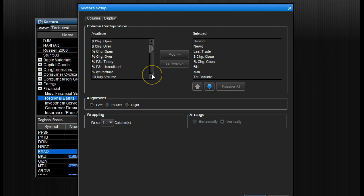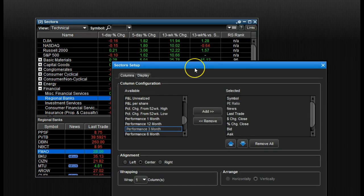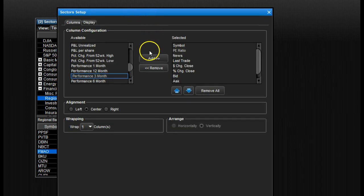So what's available is, I want to look for PE ratio. I'm sure they have it here. Here's EPS. That's nice to have, but that really doesn't matter here. All right, let's see. PE ratio, there we go. Let's add that to our column. Let's go down a little bit. And let's do the past 3-month performance. And this might have that already. All right, let's add the 3-month performance.